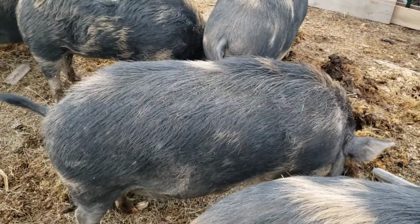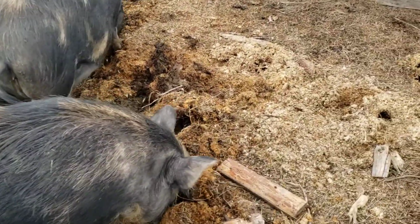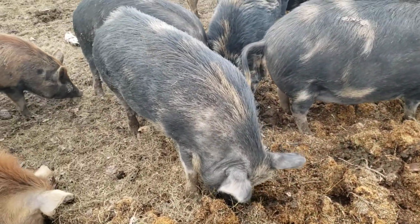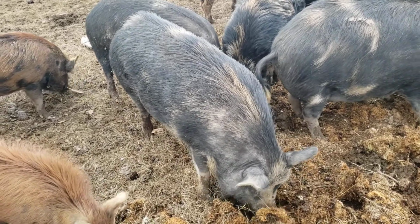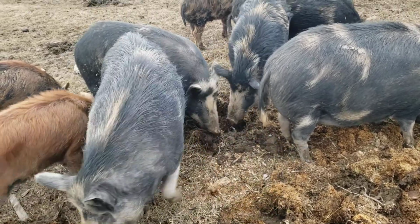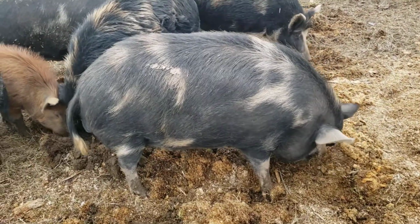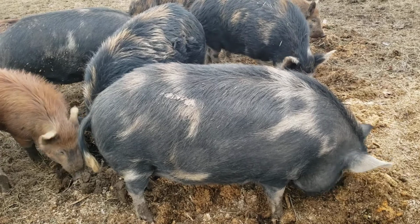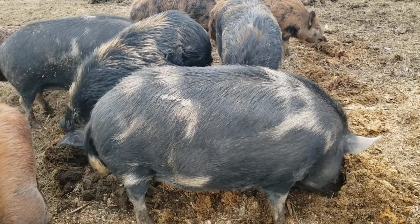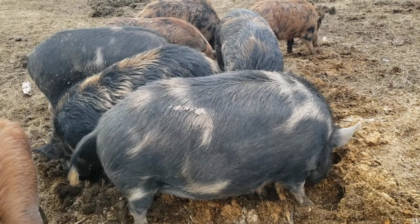Then right past here is Rapunzel, who's digging very energetically. Right, Rapunzel? And Rapunzel is the mother of the hooligans that kept getting out and running around. So she's just been weaned. Then past them is Knox. Knox is on baby watch right now. She's one of the original sows. So Rapunzel is an original sow too. The originals are Rapunzel, Knox, Sparky, and Penny.